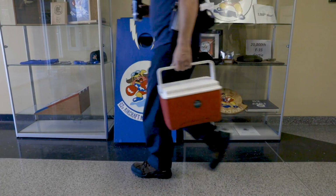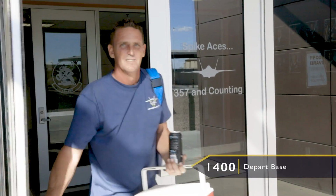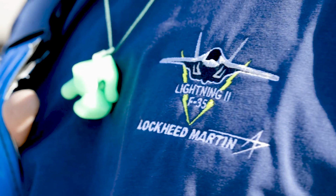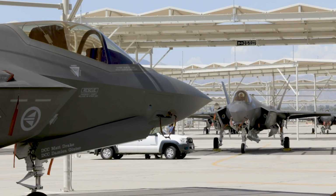I love aircraft. I love maintaining aircraft. It's really unique to still be doing this after 30 years. I worked one of the oldest airframes in the military when I came in, and now I get to work on one of the newest cutting-edge aircraft in the world.